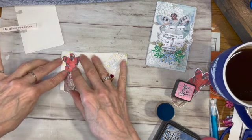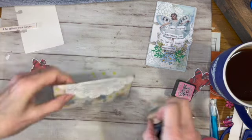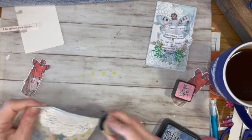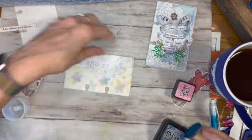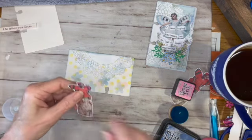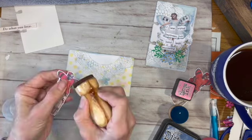Oh, it's so hard to put her on there and not ink around it. Oh, I got to ink this part, don't I? Ink the top of the lace. Maybe ink a little bit of the lace too. Oh, I got to go around her. I just have to.